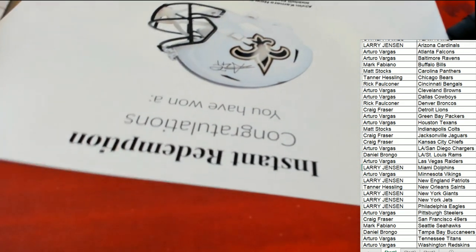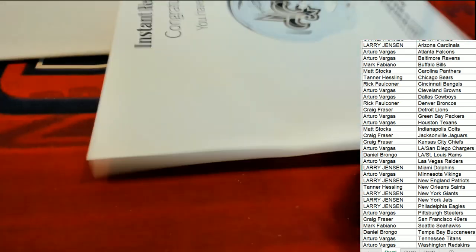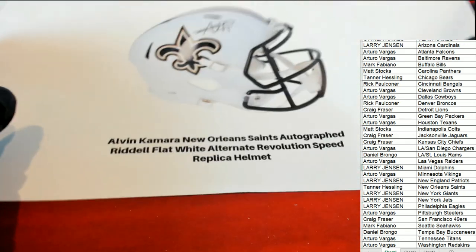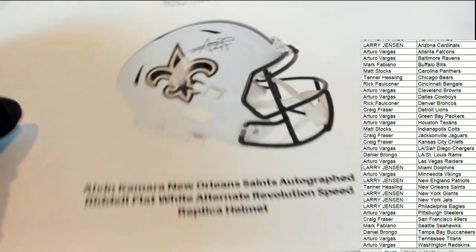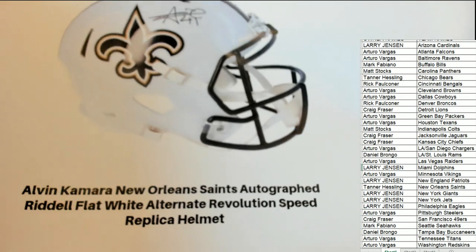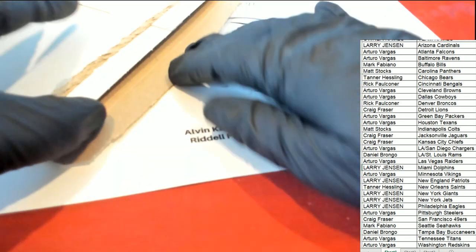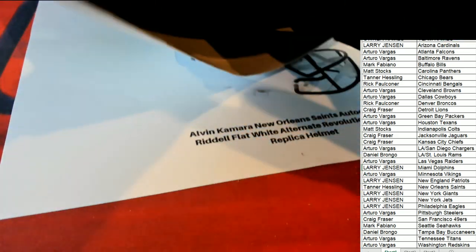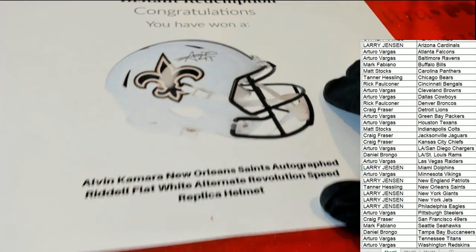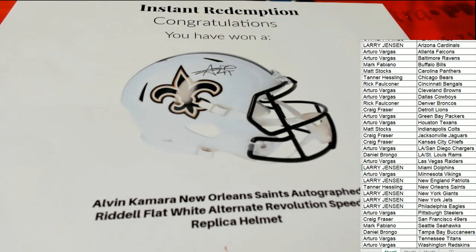It's an Alvin Kamara Saints autographed helmet. Flat white Revolution Speed replica. So the Saints coming away really nice here. It's a beautiful looking helmet, autographed by one of the best in the biz.